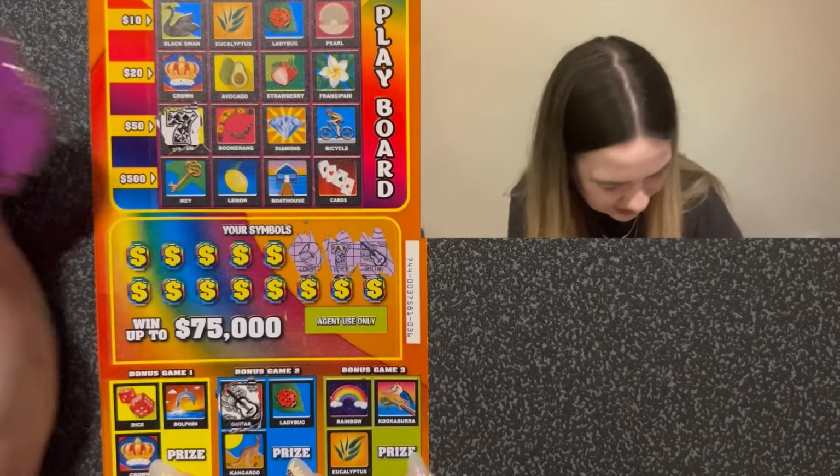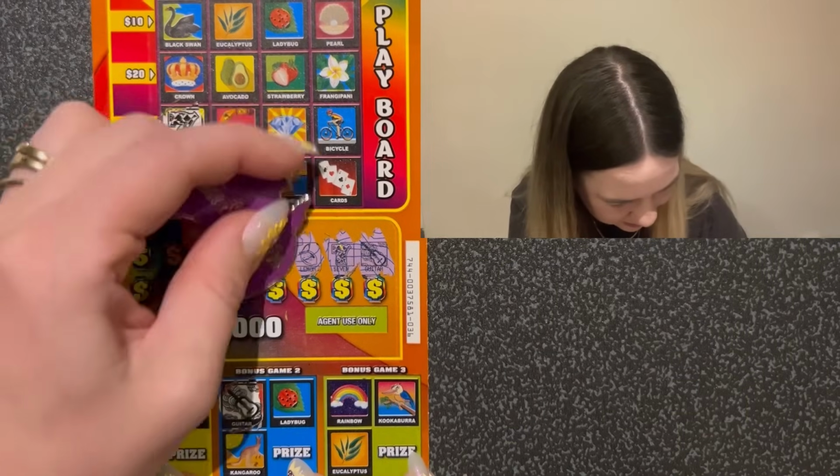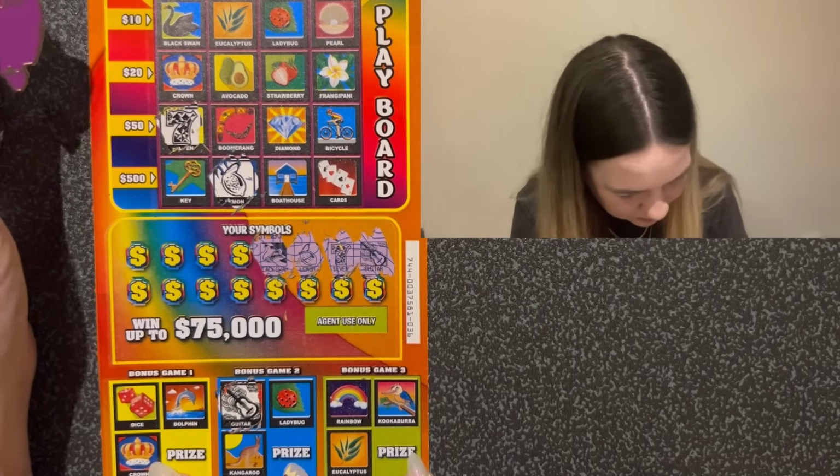7 has sold, not 7. Purple has sold the most so far too. So that's exciting. All right, black swan.